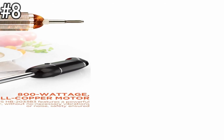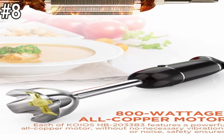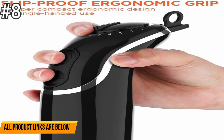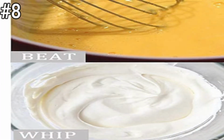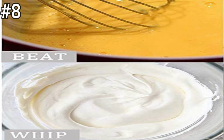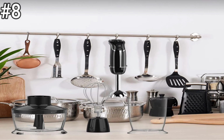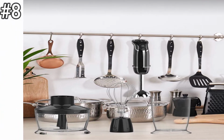Number 8, Kios 800 Watts Immersion Blender. If you are into the most unique, cheap, and best blender, then you should probably consider buying the Kios 800 watts immersion blender, which is exactly what you need to fulfill your needs. You can easily get this amazing Kios 800 watts immersion blender in less than $100, and it will do all the chores of an ordinary blender.